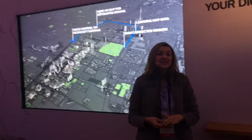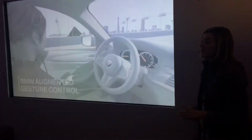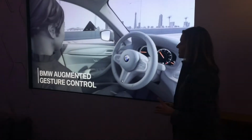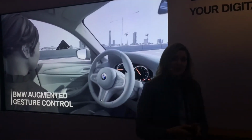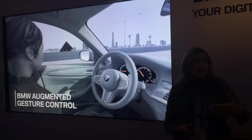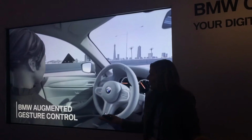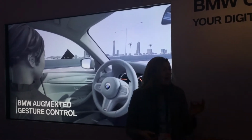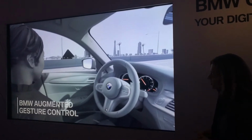So of course, let's talk about gestures. We already have gesture command in our BMW 5 Series and 7 Series vehicles. Well, our automated driving cars here in the streets of Las Vegas are on the freeway, which is parallel to the Las Vegas Strip. So all these nice hotels are coming up, and I want to get some more information on them, live and location based. So let's see what Linda can do here.